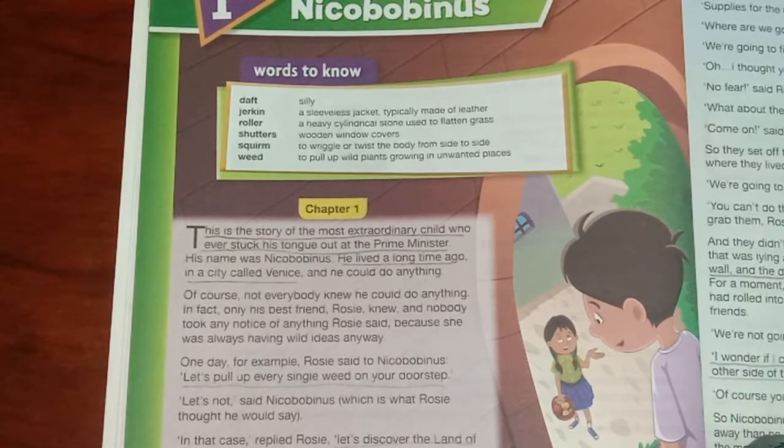So let's read one of those wild ideas that Rosie suggests to Nicobobinus. One day, for example, Rosie said to Nicobobinus, let us pull up every single weed on your doorstep.